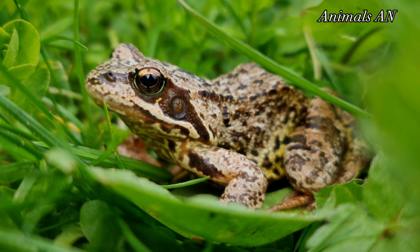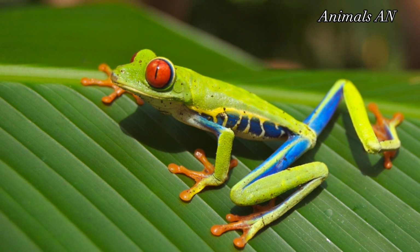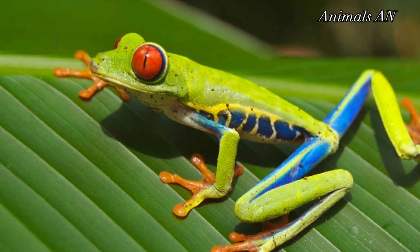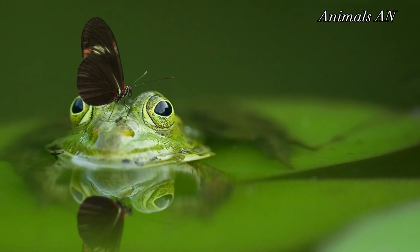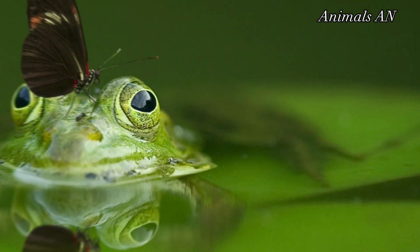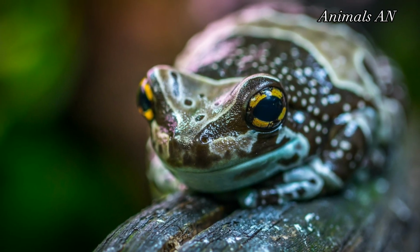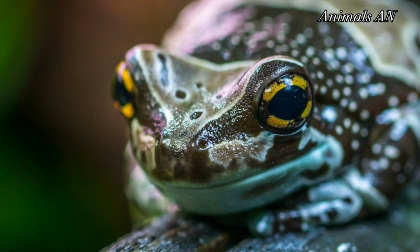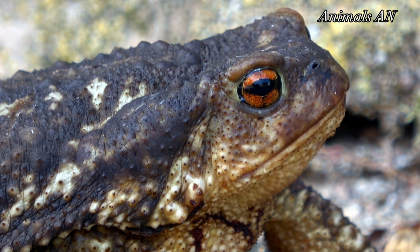Frogs have ears. Male frogs have bigger ears than females. Their ears are just behind their eyes. Frogs drink through their skin. Frogs are cold-blooded, they hibernate in winter. There are around 7,300 species of frog. Over a third of frog species are considered endangered.